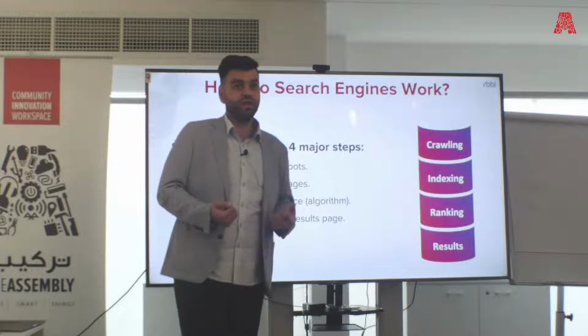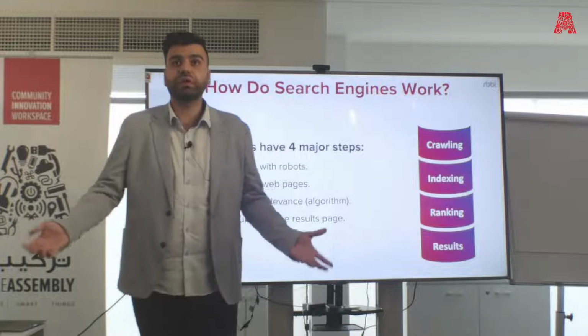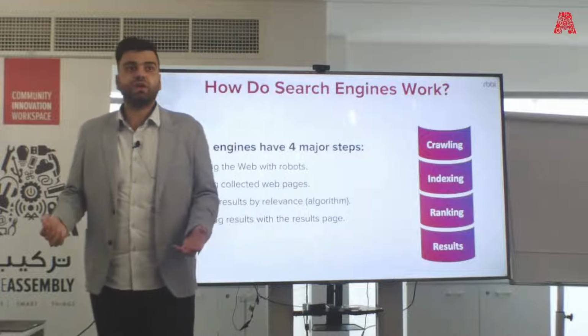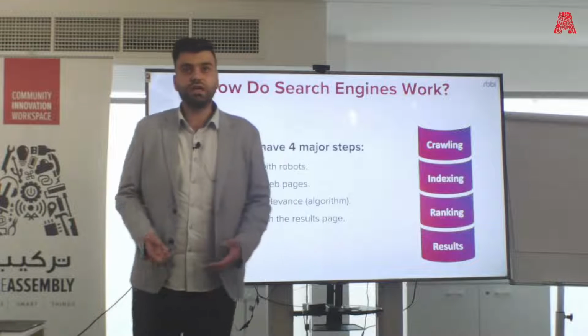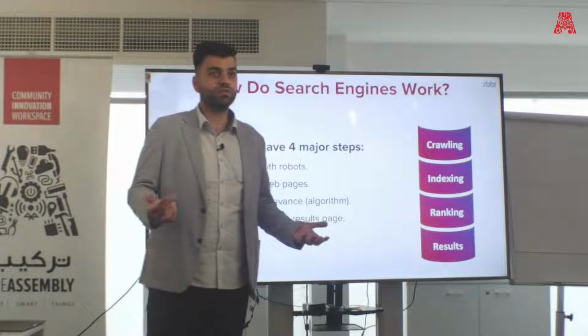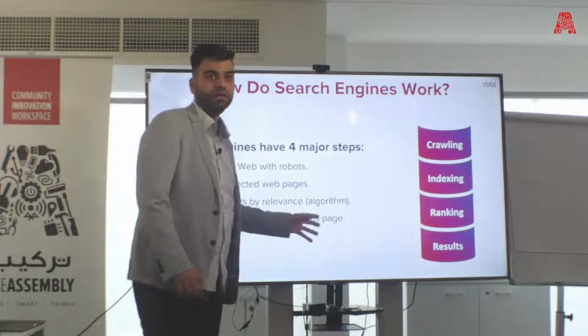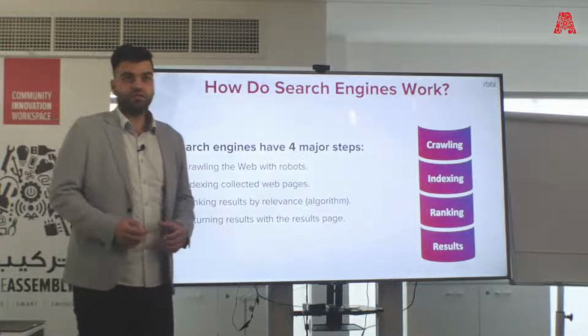So the next step: what does Google do with this huge database? There are billions of pages on the internet. How does it prioritize and show the results? If we talk about digital marketing around the world, there are hundreds of thousands of pages talking about that. How does Google decide which page appears first, second? Through the algorithm.